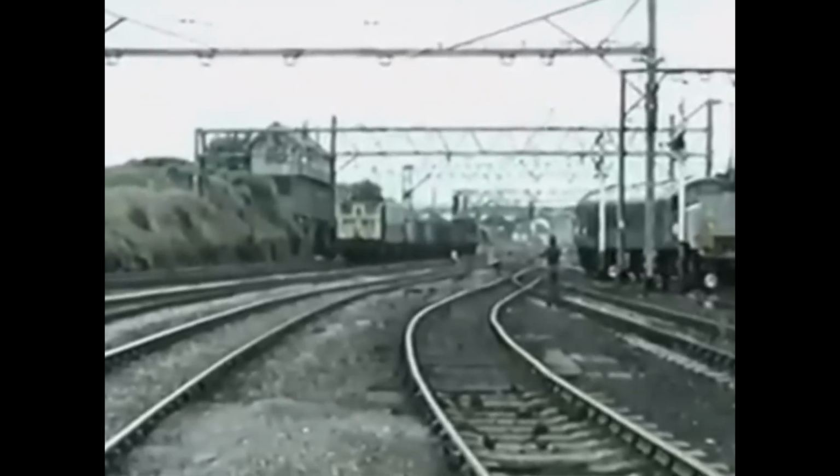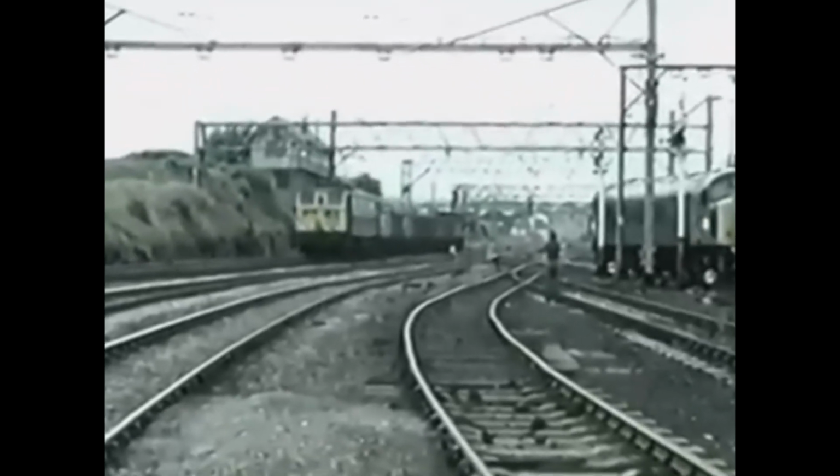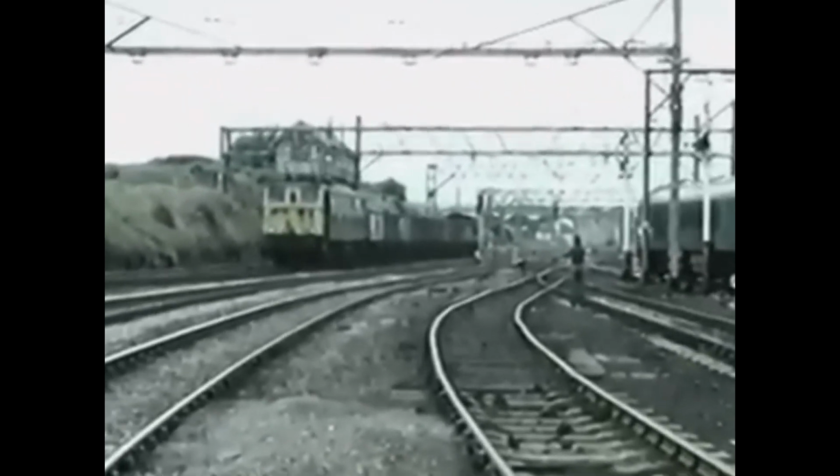These 76s are awaiting their very last turn of duty at Barnsley Junction sidings. A Class 45 shunts the full coal wagons it has brought up from Dodworth Colliery.